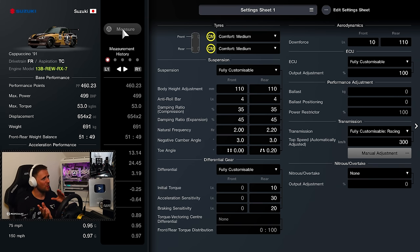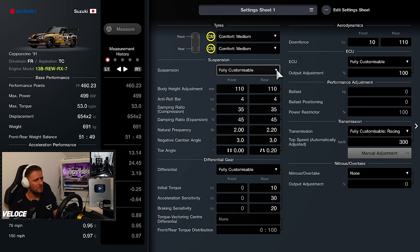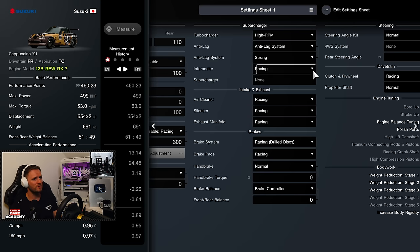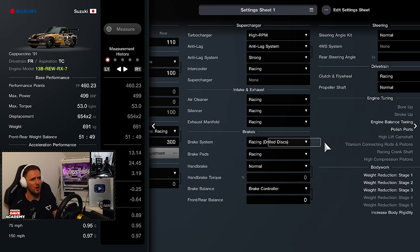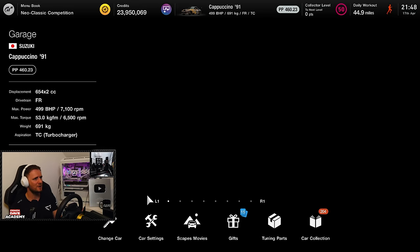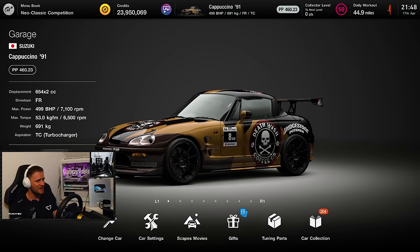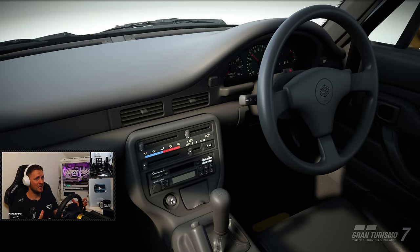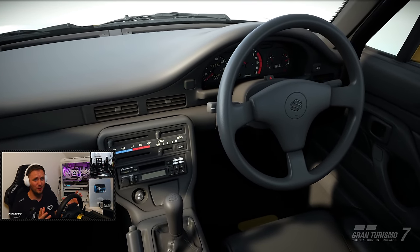So just to recap, we've got max BHP, minimal kg, so maximum power, minimal weight. Let's change the suspension, make sure that's on. So we've got fully customizable suspension. We've got the differential. We've got transmission. We've got all the brakes. They're all racing now. And the drivetrain is racing as well. Let's get back to Tsukuba and see if that gives us a little bit more power. Because I think we're there, but it just needs to stop.